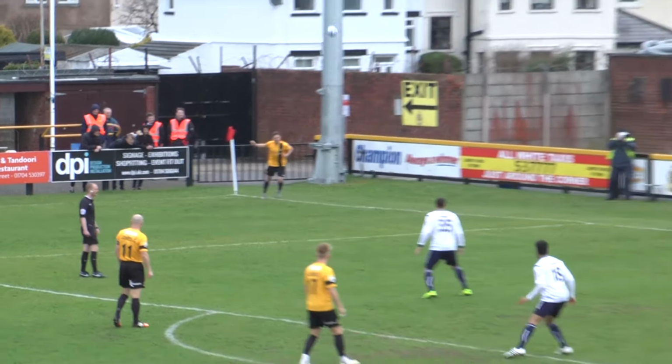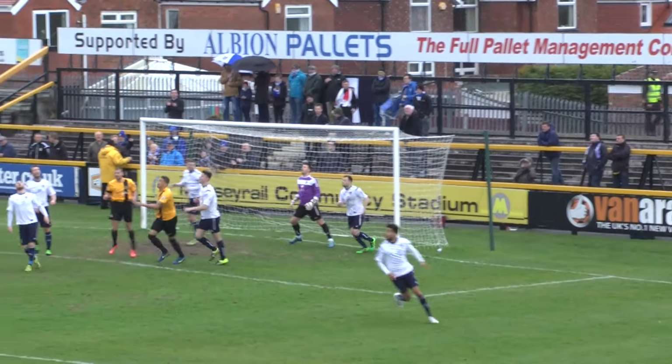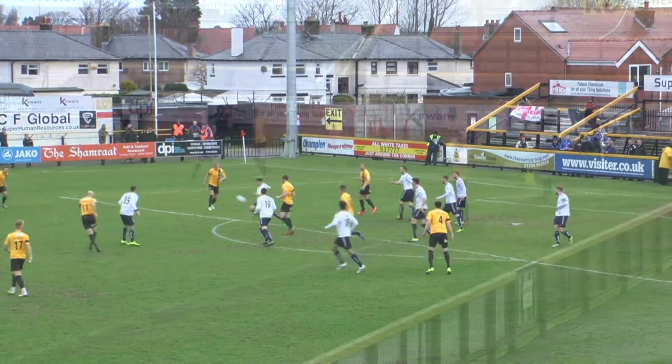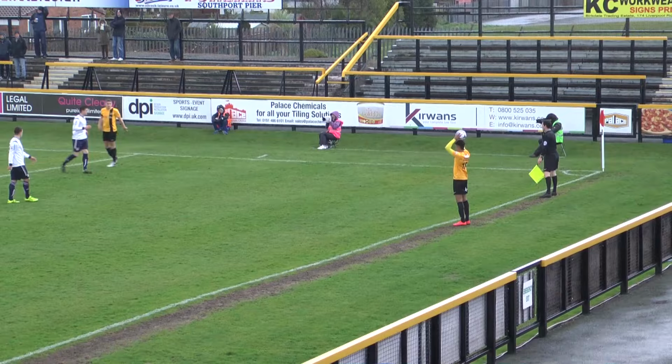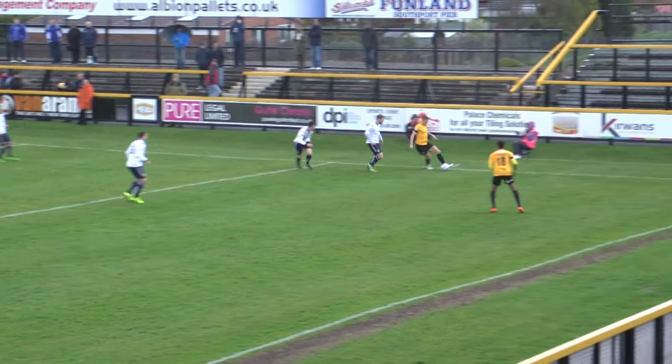As the corner now comes in, right-footed towards the back post. It's been met by a Southport man, fired goal-bound, saved by Dan Atkinson. Put Guiseley under a lot of pressure. They've now got a throw-in, 8 yards up from the corner flag. Throw-in taken at the feet of Phoenix.